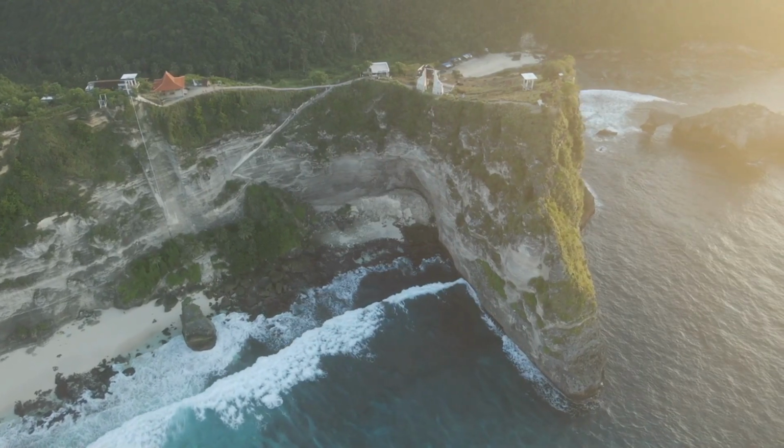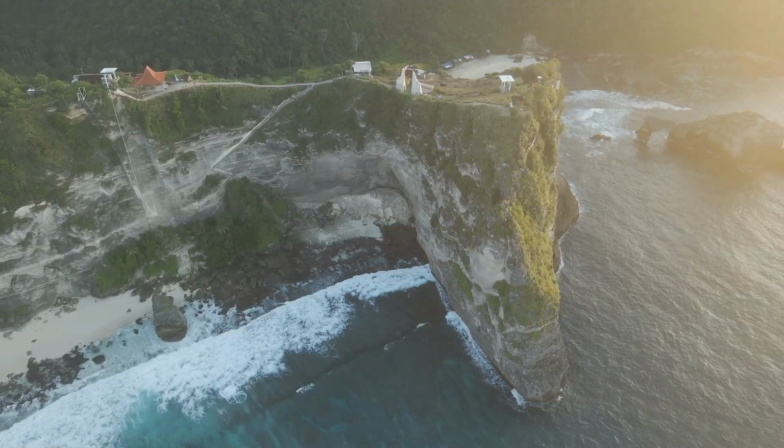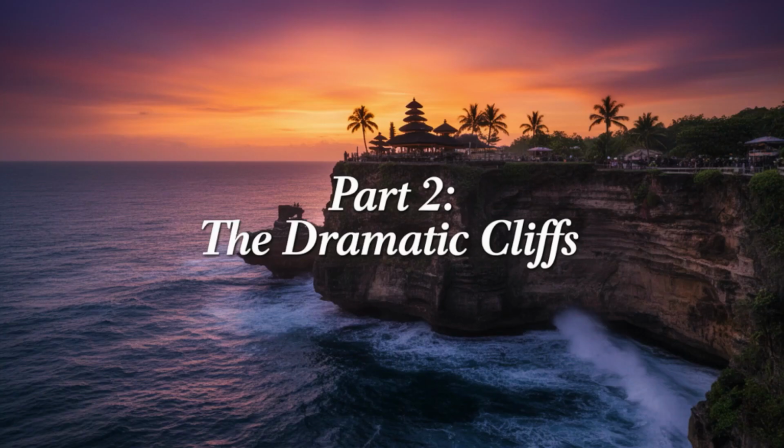Uluwatu is a place of deep contrasts where sacred ancient stones meet the untamed power of the sea. Our journey continues. In part 3, we'll move from the rugged south to the peaceful shores of Sanur and the iconic Tanah Lot. Thank you for joining us for the second part of our Bali walking tour.